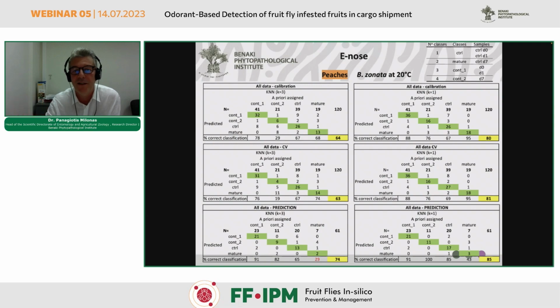For Bactrocera zonata, when fruits were stored at 20 degrees, we did the same thing, and we kept the fruits at 25 degrees. And then here, the algorithm that was developed for Bactrocera zonata on peaches was not very robust and went only up to 65% accuracy in prediction of the infestation of the fruit category.